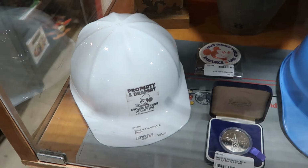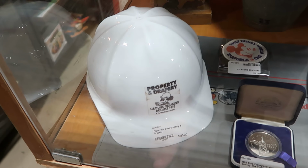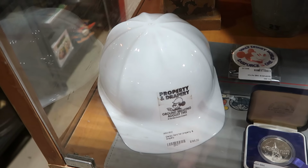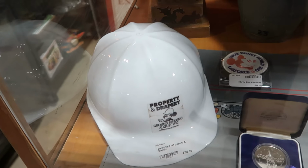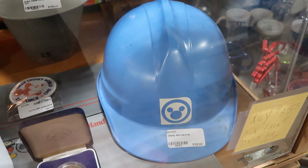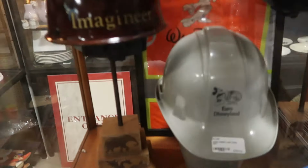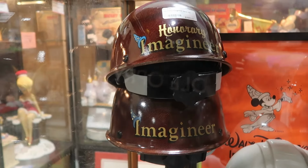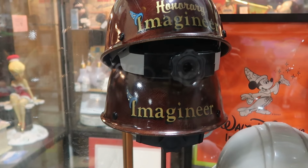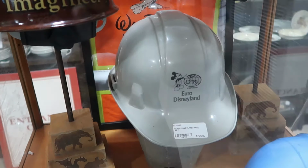This case has a bunch of really cool hard hats and different things. You have property and drapery. Let's see here, groundbreaking August 1992, the Walt Disney Company. That hard hat's $195. They just have a random blue Disney hard hat with the Mickey symbol and the Disney logo, $195. But you're gonna find some really rare ones like the ones right over here. These are Imagineering helmets, $395 a piece. Like that is so cool. And then right underneath is an even rarer one.